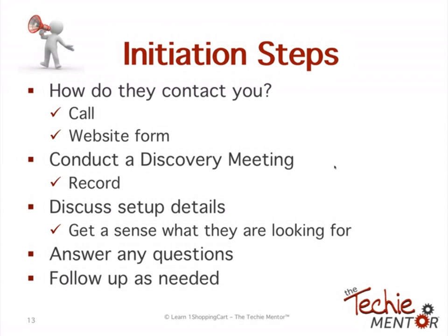Once they have contacted you, what I would suggest is have a discovery meeting. And this basically allows you to talk to them. You can record this if you like, and you can come back to it and listen to it at a later time. But this will allow you to understand what they're looking for, right? What is it that they want to do? And you may be talking to them and realize, well, you don't even need One Shopping Cart. You're okay to stick with MailChimp, for instance, right?